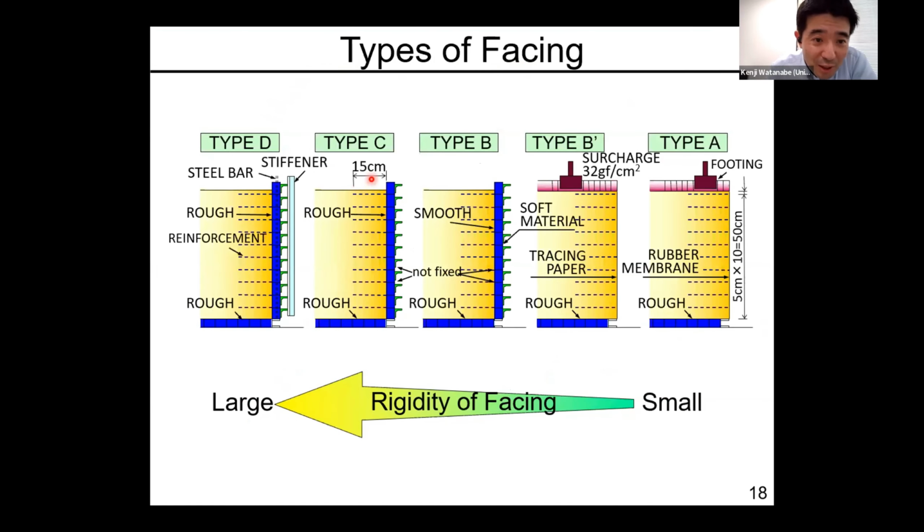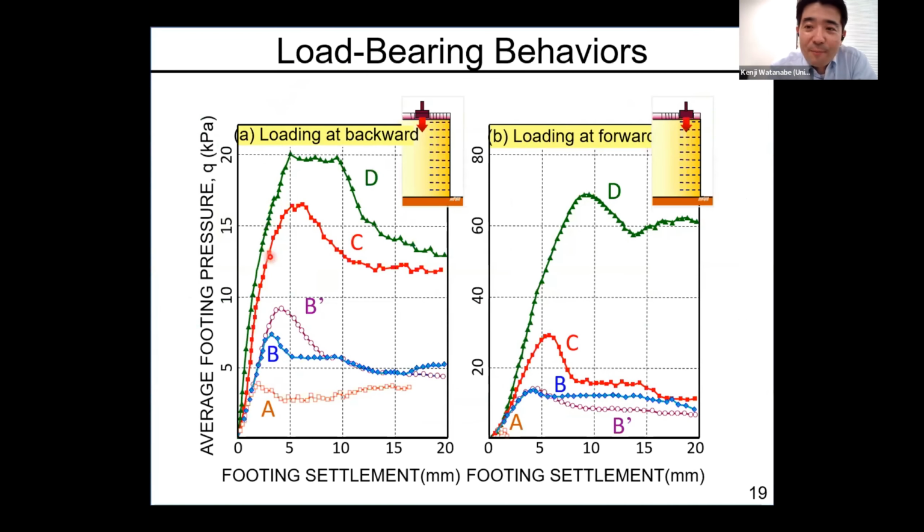And I should say, in some of the models like B and C, the reinforcement on the wall is not connected, not fixed. But for type D, it was fixed. So the researchers also realized that the connection between the wall and the reinforcement is also very important. But it is just a small model test.